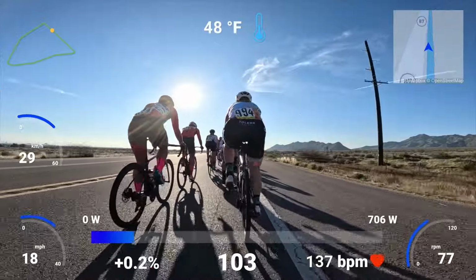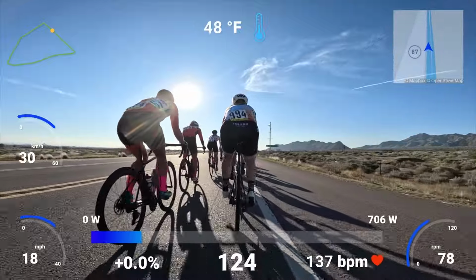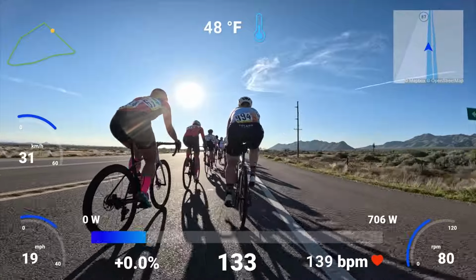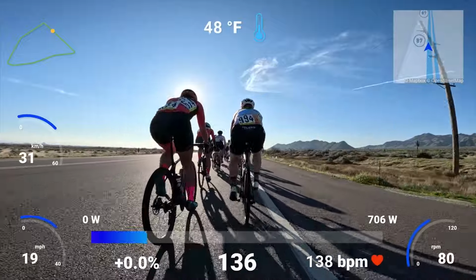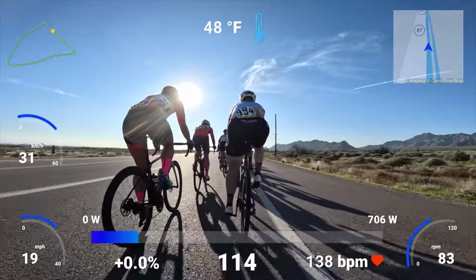Some of those things seem like they don't make a difference, but they do. They make a big difference in how you get taxed and how your energy level is. Maybe not right now, but 10 minutes, 30 minutes, an hour from now, you basically have a 2-hour race, so all the energy you save benefits you at the end of the race.